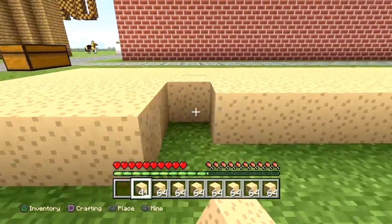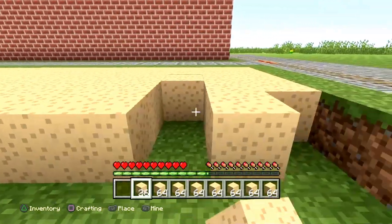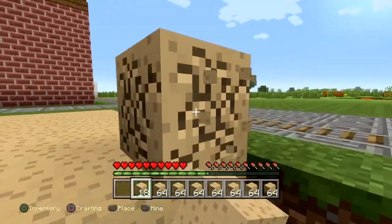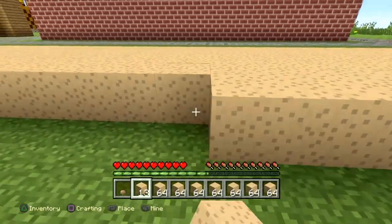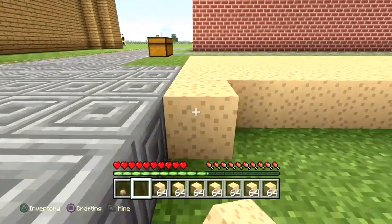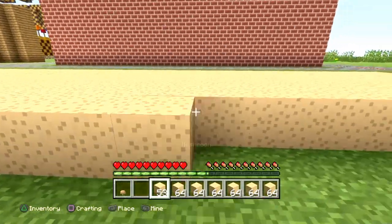Some of my buildings, I realized the other day, are very flammable. So I gotta watch out when I put torches on. So we're making a mushroom building. I'm curious how it's gonna turn out and if it's gonna work or not, but we're gonna try. Obviously, it's gonna be a new experience for us.